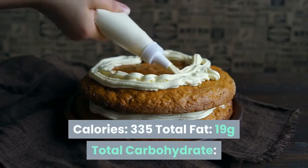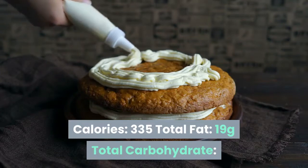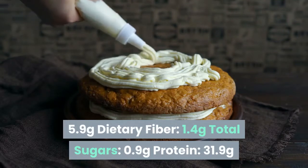Nutritional info. Calories: 335, total fat, 19 grams, total carbohydrate, 5.9 grams, dietary fiber, 1.4 grams, total sugars, 0.9 grams, protein, 31.9 grams.